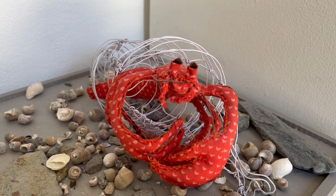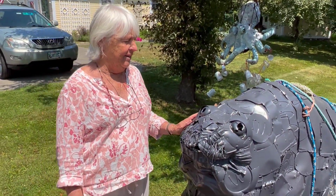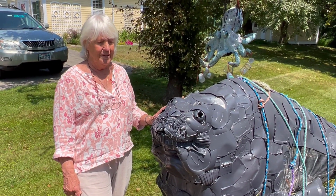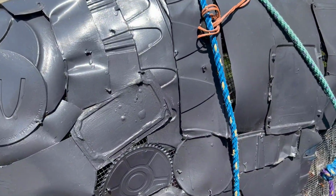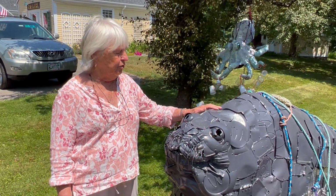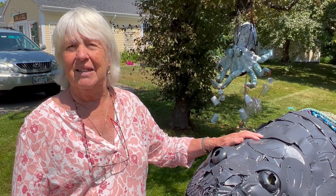It's wild. So this is Seymour Plastic, and it's made out of recycled plastic here in Maine that can no longer be recycled. So rather than throw it away, I got my neighbors to give me their plastic, and I had plenty, and so I created this creature that is made of plastic and full of plastic.